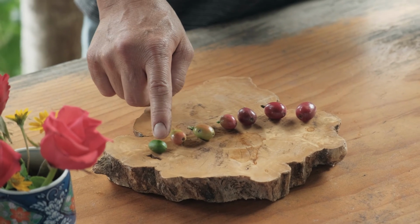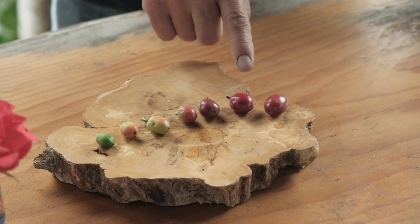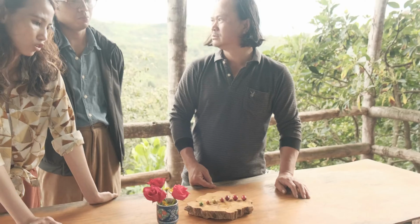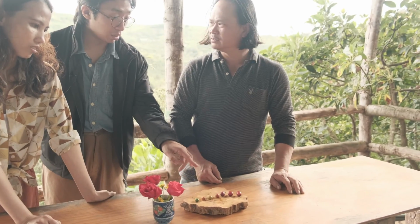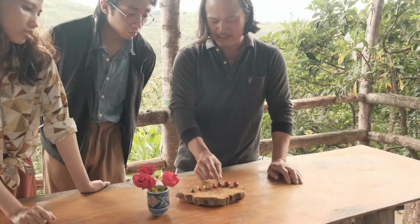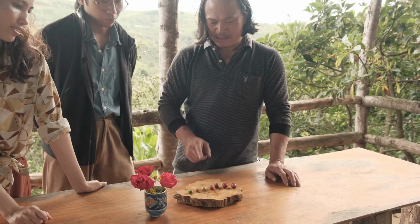So we let it stay here on the tree for about half of the month. This one, the variety is the typical? They Arabica, Catuai.